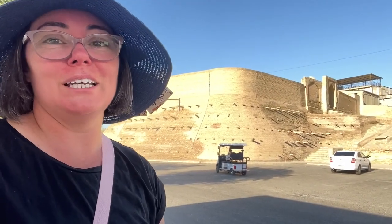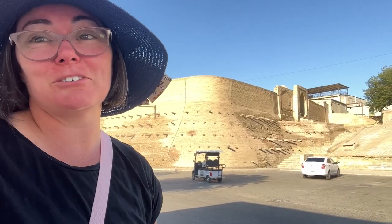Structure. It did cost 20,000 sol to get in. You don't need much time there, but it's still really cool just to have a quick look around. And you know, for $2, it's kind of a no-brainer. It just gives you something else to look at, something a little bit different.